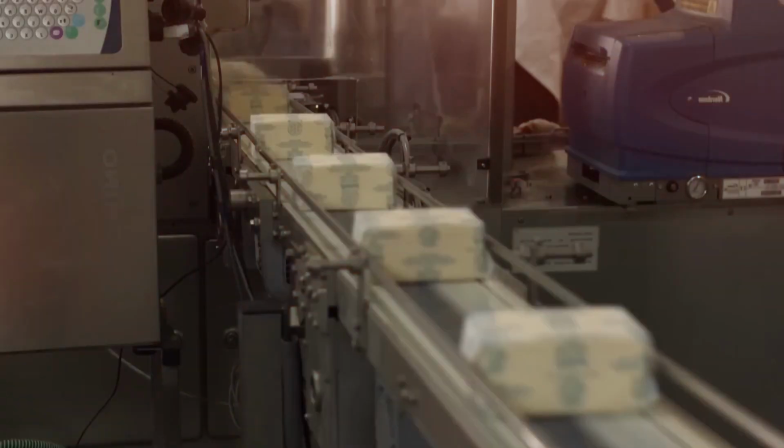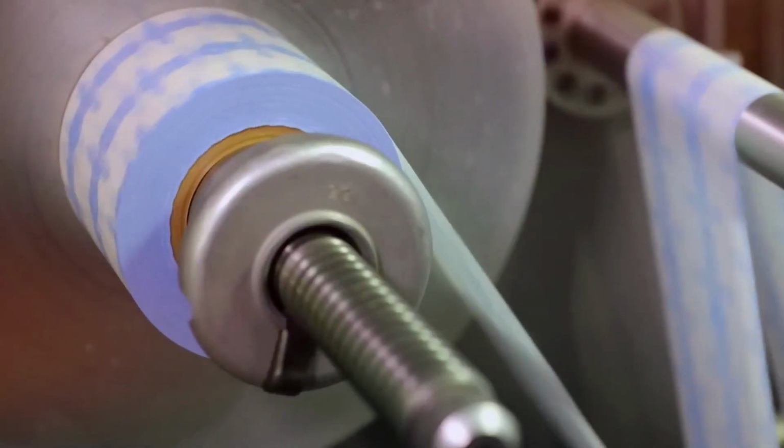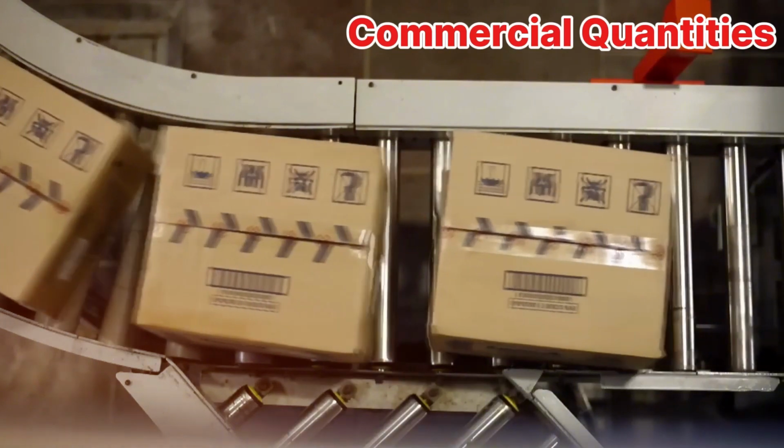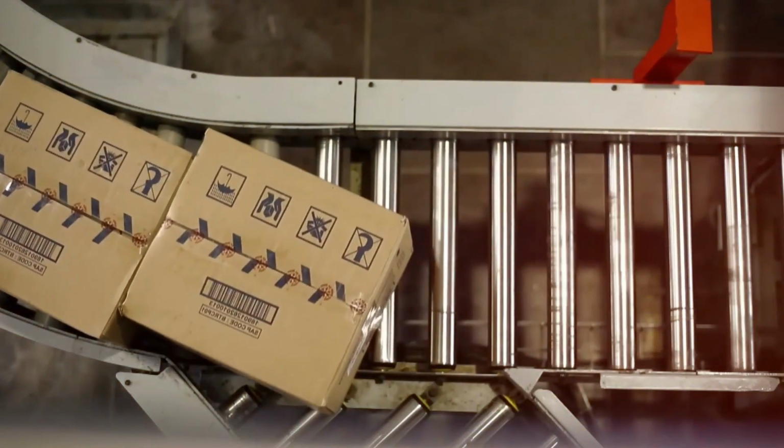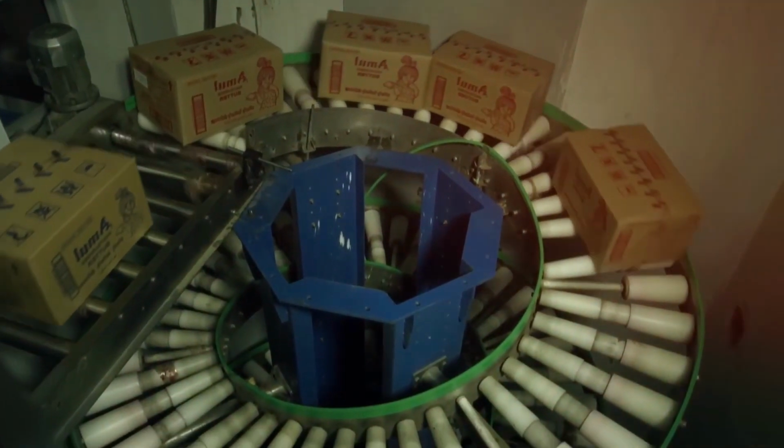Packaging selection varies by market destination. Retail butter is wrapped in specialized moisture-proof materials, then encased in protective cardboard packaging. Commercial quantities are packaged in larger formats with heavy-duty moisture barrier materials to maintain product integrity during transport and storage.